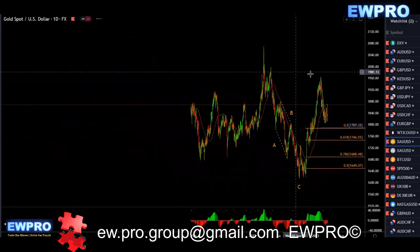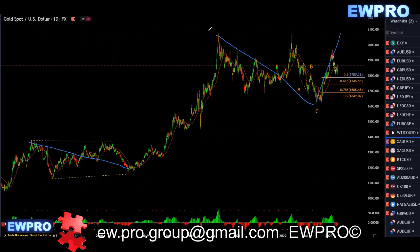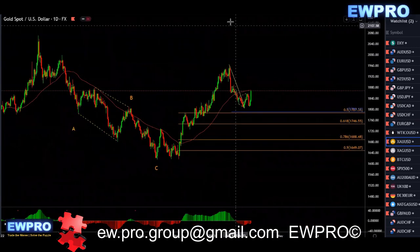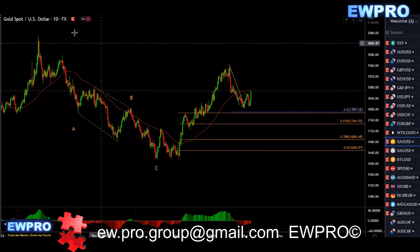Gold on the daily. Like I've shown many times before on the weekly, this correction here and this correction here are similar size on the weekly. So this can go up and break the top. On this last leg down here, we got that A, B, C. We got a nice impulse up, so I'm just looking for a correction. And then we look for the buy. Looking for a daily correction, and then we can look for that buy.